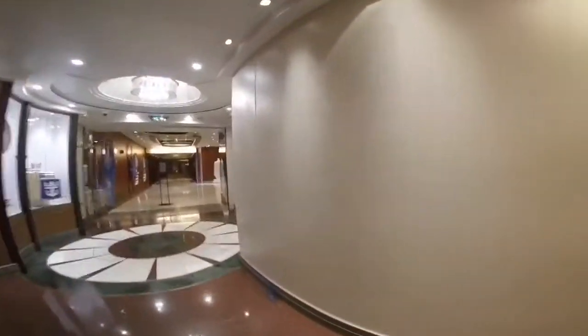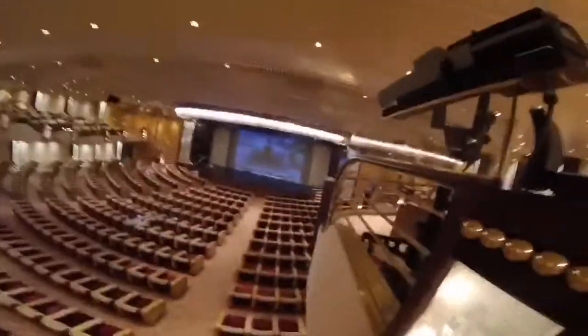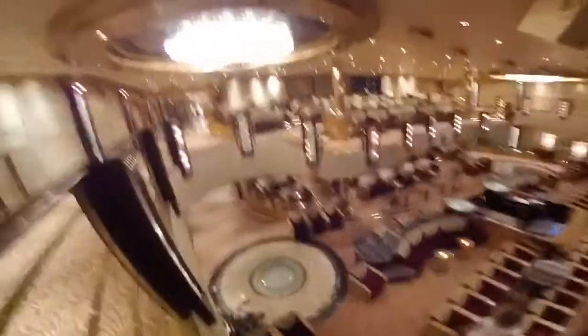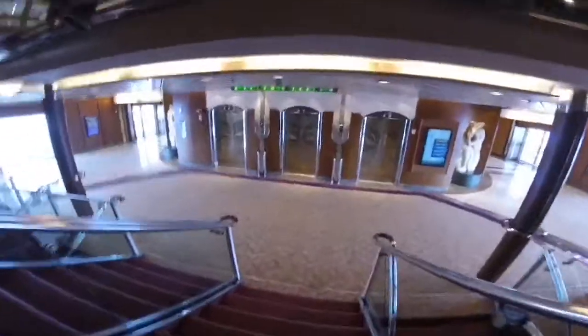Now at the very front of the ship on deck 6 is the Palladium Theater. It's pretty much a theater where they do shows and celebrations and any programs they can do, like singing, comedy, magic, ventriloquism. There's only one theater on this boat though. And that was the upper deck, deck 6, of the Palladium Theater. There are 2 decks to it.